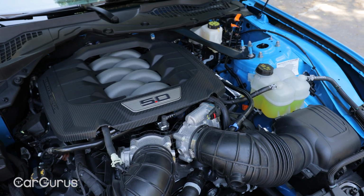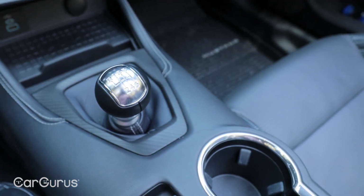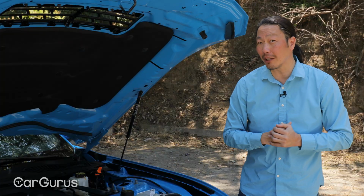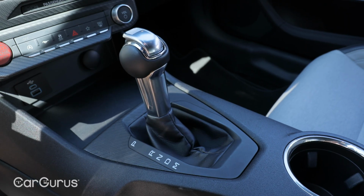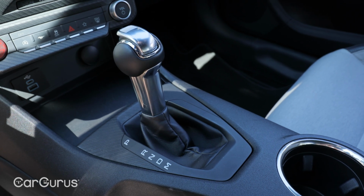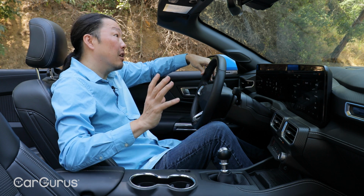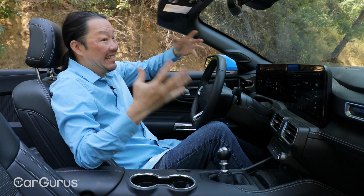Now, attached to these engines are 2 transmissions. With the V8, you can either go with a 6-speed manual, which is the correct choice again, or a 10-speed automatic. If you go for the 4-cylinder, the 10-speed automatic is the only choice. One of the biggest changes for the 2024 Mustang was also one of the most needed, and that's the interior.